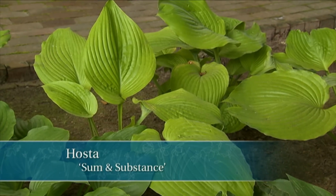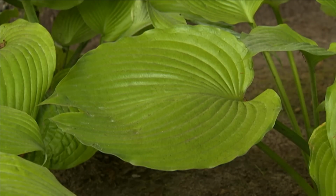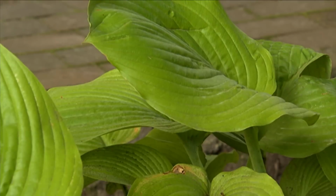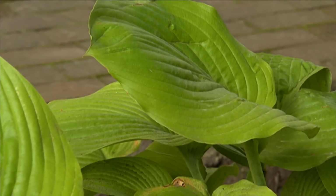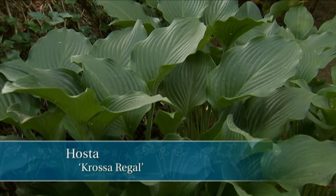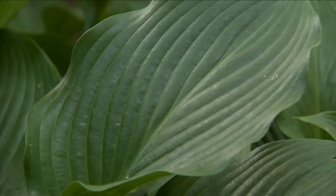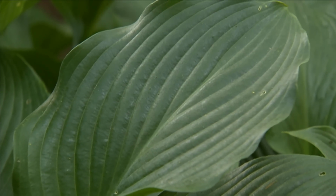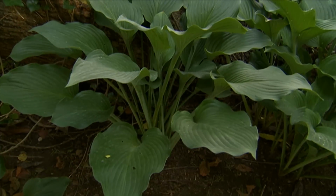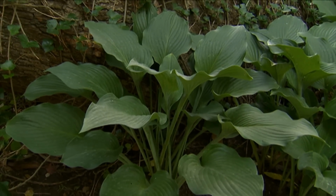Well, you can't find a better plant for brightening up the shade with its big golden leaves. Yeah, I mean, it brings light with it, doesn't it? Oh, definitely. Just a gorgeous, gorgeous hosta. I also saw some Krossa Regal, which will actually take some sun. I love that plant. Yeah, it's very versatile. It will take some sun, especially if it's not afternoon sun, and it has a very stately look to it because of how the leaves are held.